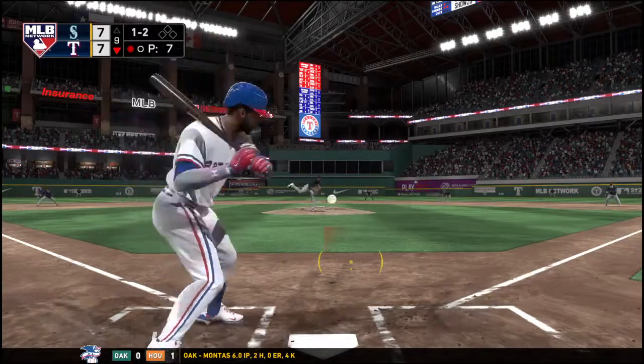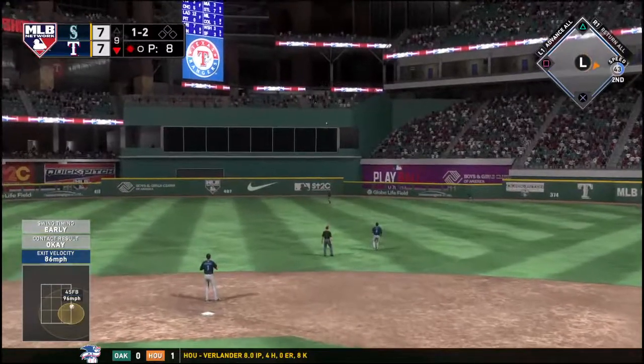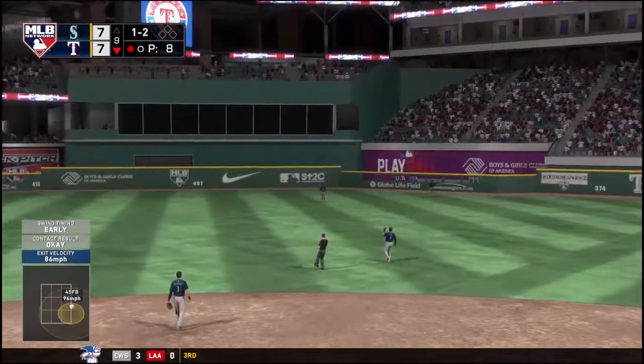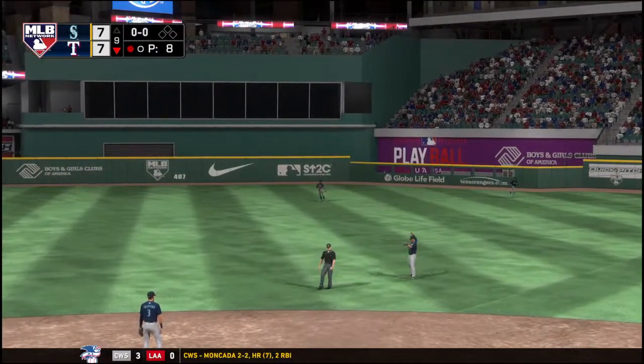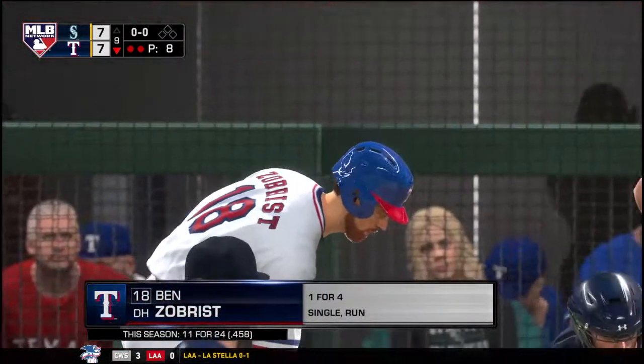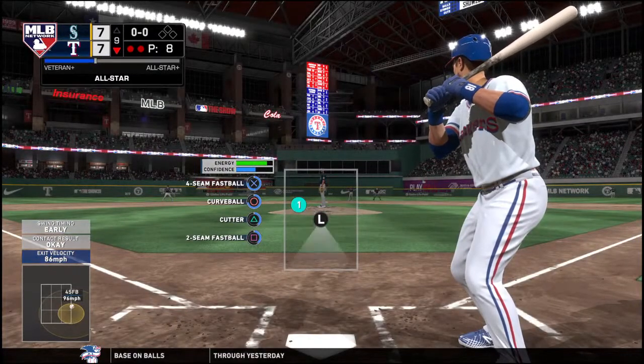Here it comes now to Andrus. High in the air out to center field. Waiting on it is Smith. And that's the second out of the inning. Next will be the designated hitter, Ben Zobrist. He was a double play victim last time around.